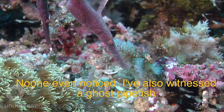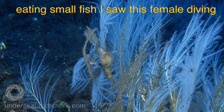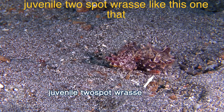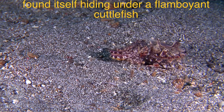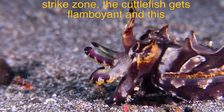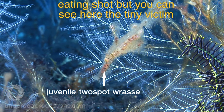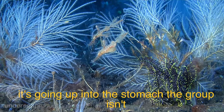Nobody even noticed. I've also witnessed a ghost pipefish eating small fish. I saw this female diving out of shot, but only realized after I'd missed the shot that she was hunting a small wrasse. It was a juvenile two-spot wrasse like this one that found itself hiding under a flamboyant cuttlefish. When it leaves safety and enters the cuttlefish strike zone, the cuttlefish gets flamboyant. And this lucky wrasse got away. But unfortunately, I missed the eating shot, but you can see here the tiny victim in the mouth. And one more suck, and it's gone up into the stomach.